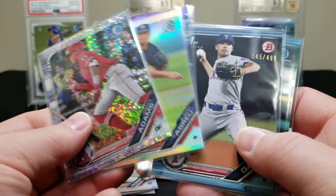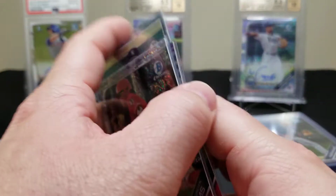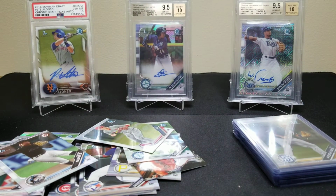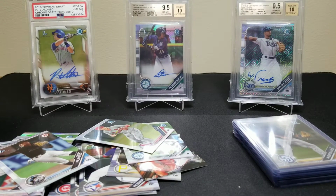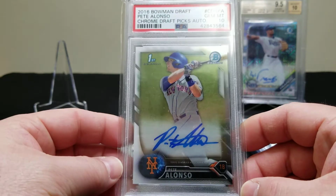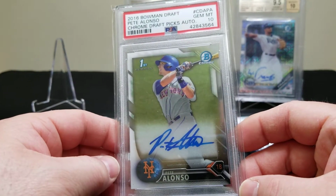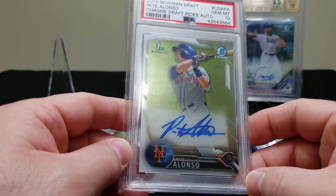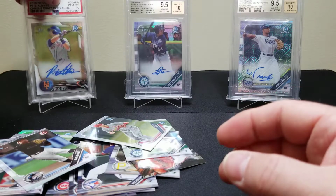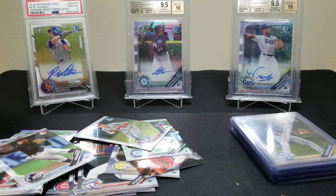So not a terrible box, guys. I mean, with this product, we got some other color too, like the speckle and the purple. With a product like Bowman Draft, man, you're waiting like three to four years before any of these guys could become anything. Here's a great example right here. This is a card we picked up earlier this summer. This is 2016 Bowman Draft. Nope, this wasn't really worth anything until this year. So we just have to wait and see with the Bowman Draft, guys.